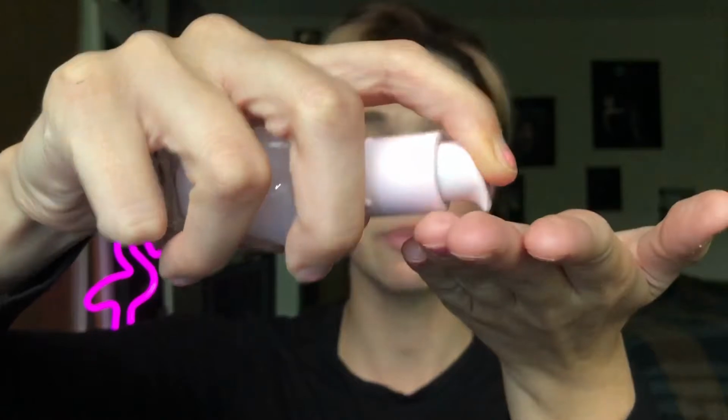So that is the Glow Recipe Watermelon Glow Pink Juice Moisturizer. It is amazing. I've heard a lot of good things about it, and it does have hyaluronic acid in it, which is supposed to be really, really good. This also smells amazing. So I'm just going to squirt like 2 pumps onto my fingers.